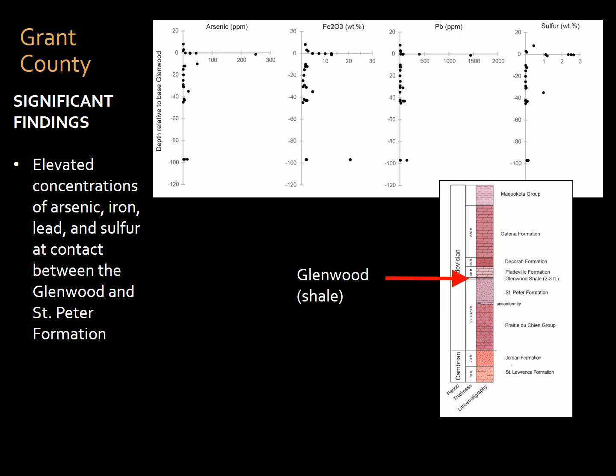Whole rock geochemical data is plotted in this slide. In each plot, the y-axis is depth in feet relative to the base of the Glenwood Formation, or top of the St. Peter. The x-axis plots the concentrations of arsenic, iron, lead, and sulfur. Not surprisingly, there are spikes in all of these at the Glenwood-St. Peter contact, which is represented by a depth of 0 on the y-axis.